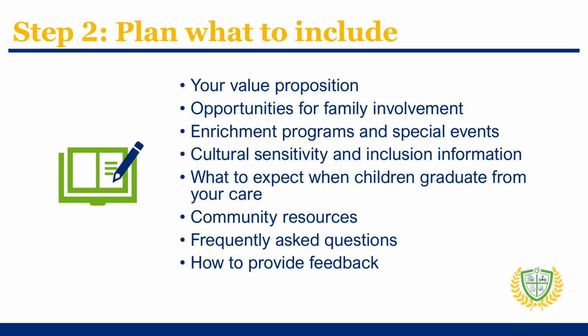Now that you have the bulk of your content out of the way, think about what else you might want to include. These sections can truly help you to define your childcare business and highlight your values, so think through the message that you want to convey in your content.